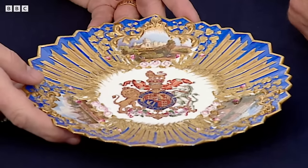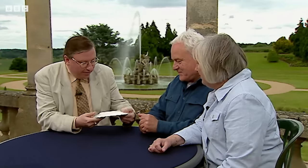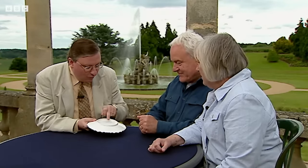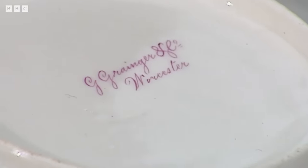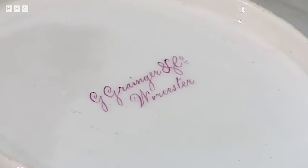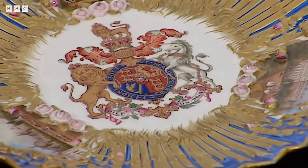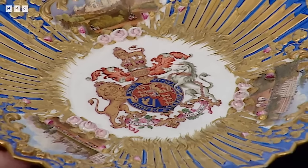Grangers were one of the great porcelain makers in Worcester. Yes. Here's the name on the back, G. Granger & Co. Worcester. And they were the other Worcester factory, the smaller factory, the other side of the city. Granger is generally thought of as being nothing on the same league as the great Royal Worcester factory. But here is a piece that shows just how good Granger could be. We think it was made about 1840, and it's been handed down generation and loved.